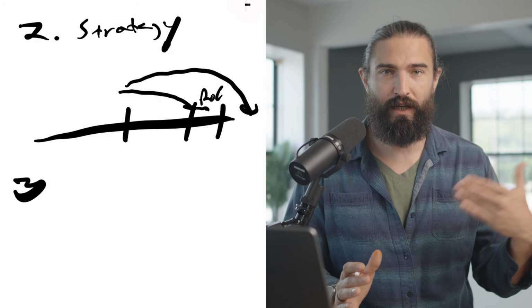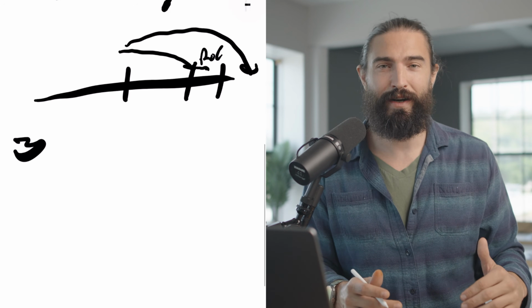Okay, I see it all the time. Next is the construction itself. Okay, now notice that we're constantly talking about the money here, because we're running a freaking business.